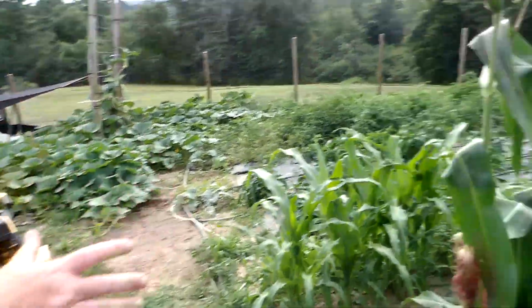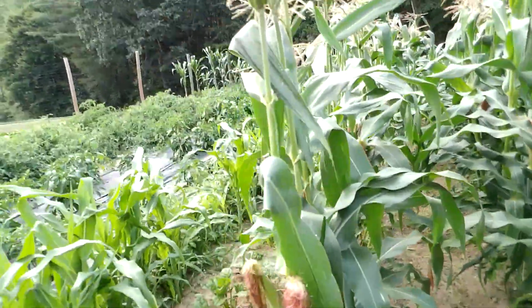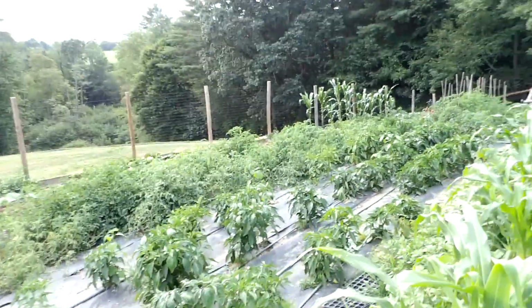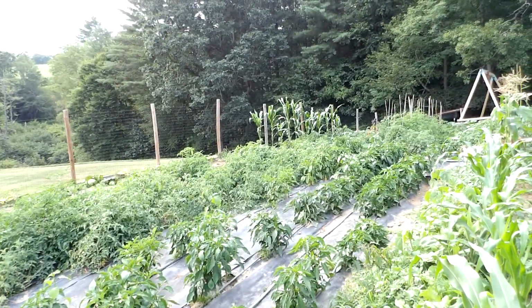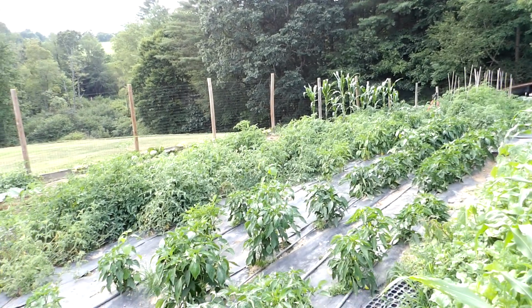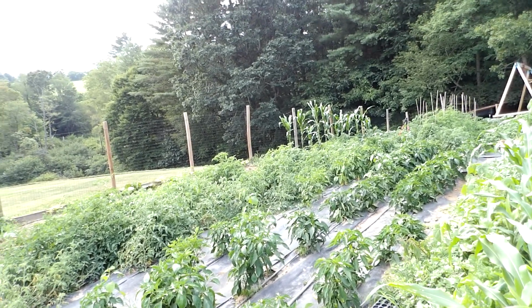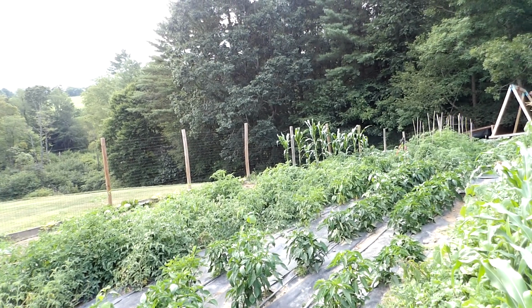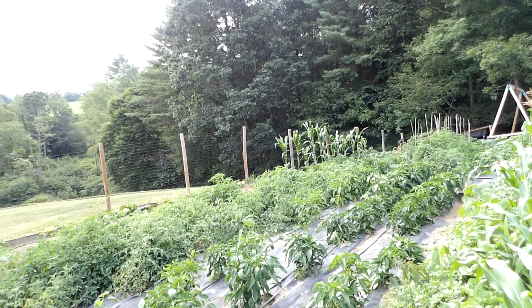So here's the corn that we grow. This is just regular old sweet corn. Over there is giant corn. The state record I have at 17 foot 10.5 inches. Oh wow. Yeah, and hopefully this will get bigger than that. It's kind of on track for that. So we'll see. This is the garden area.